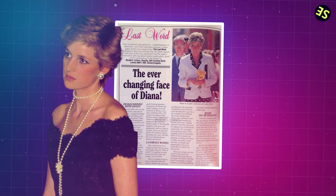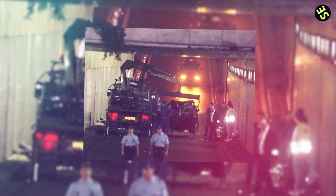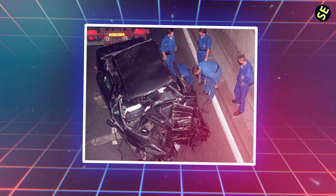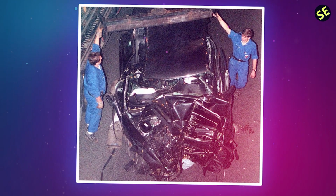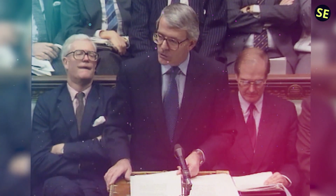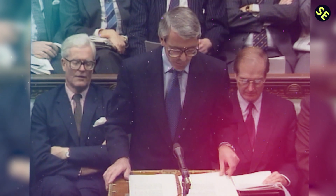There are also allegations that forensic procedures were not followed correctly. For example, debris from the scene was cleared before investigators could fully examine it, potentially erasing vital clues. Some believe the rushed cleanup was an attempt to cover up foul play. Whether this was incompetence or a deliberate act, it's clear that the evidence from the crash site was not handled with the care it deserved. These lapses in procedure only add to the lingering doubts about the official version of events.